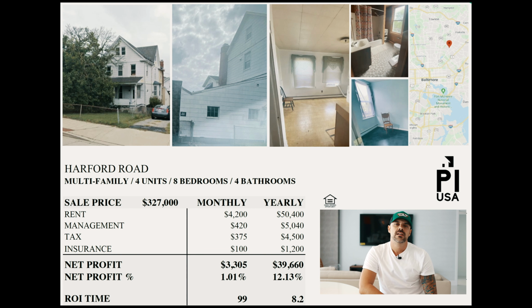And the last property, this is a pretty good multifamily, 4 units, $327,000. It's going to generate you 12.13%. This is one of the best multifamilies that we have for Section 8. And we don't get a lot with more than 3 or 4 units. Actually, up to now, I only got one 5-unit that a client from Brazil bought. But this is a great opportunity also. $327,000 for a 4-plex. And you are going to make just under $40,000 every single year.